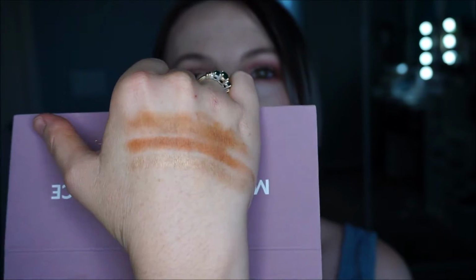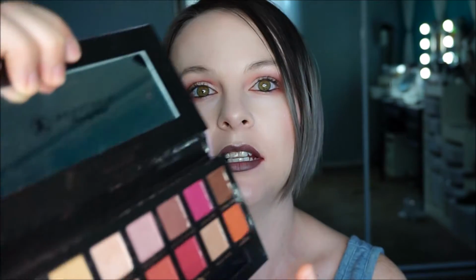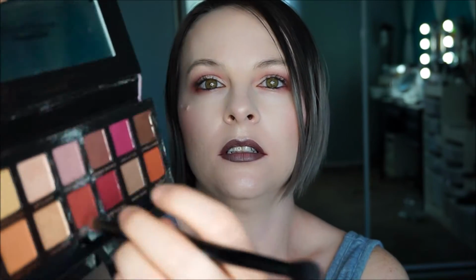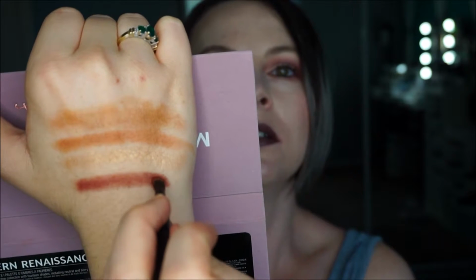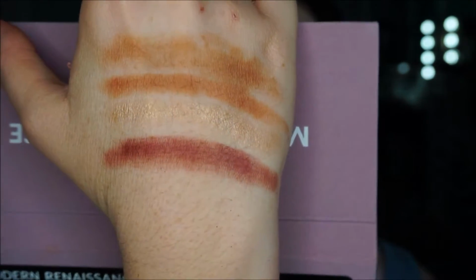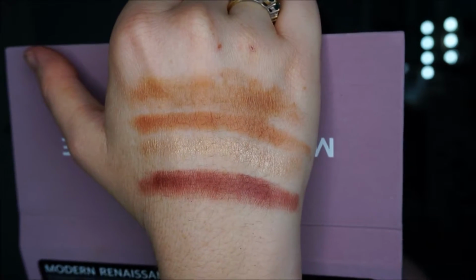Here we are. Very pretty. Okay. Now we're getting into the slightly less pigmented ones, which are the reds and such, because they're just hard to do. So we're going to start here. It's such a lovely color. It's really pretty.